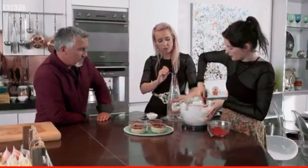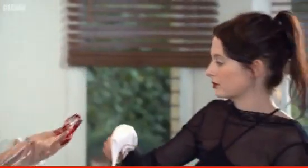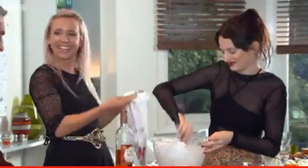I think with the addition of this meringue, it should look quite spectacular. We're going to paint it and do sort of little mini kisses, but you could just whack it on. But why not? Absolutely. You're going to do lots of mini kisses or one big kiss on the top? A few little ones, I think.